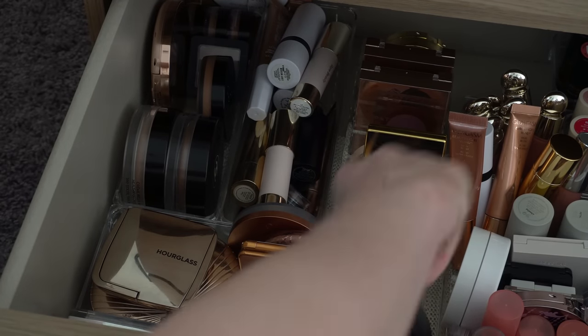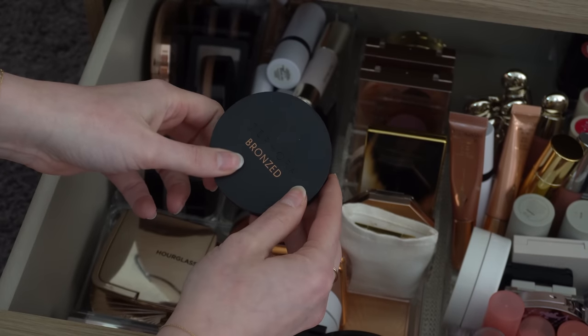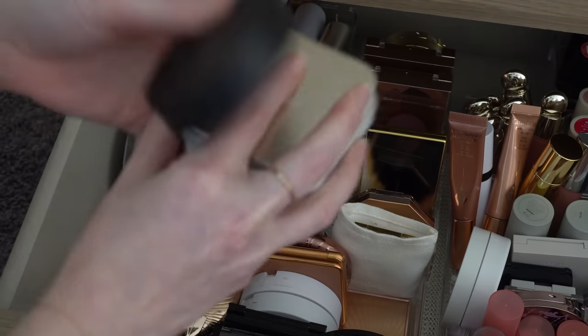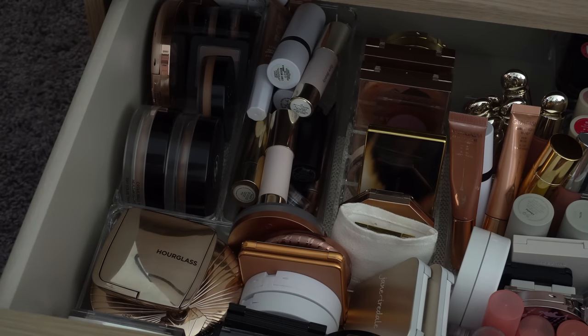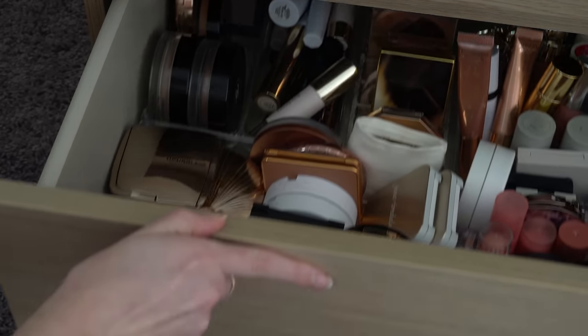Oh, I also want to put this in, the Sephora Collection bronzer that I fell in love with when I tried it. I don't want to put in too many though. Maybe we'll do the Sephora one instead of these. I just don't want to put in too many and then not get to use them. I think that's good for in here.